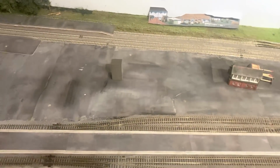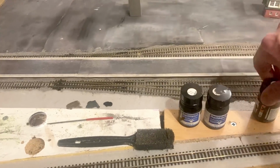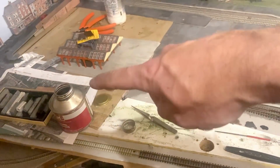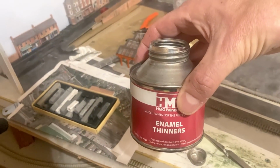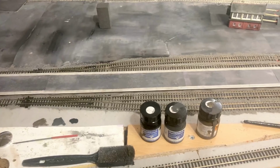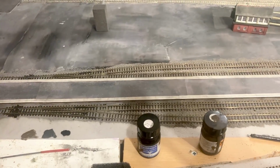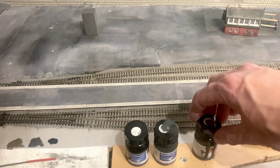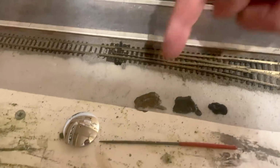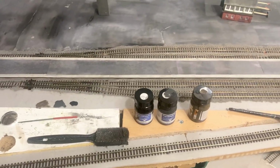So, paint. I've dug out my Railmatch paints from last time. These are enamel paints, so enamel thinners. This was the thinners that came up when I searched for the best type of thinners for Railmatch paints. So make sure you get the right type of thinners. We've got black, we've got 403, which is roof dirt, I think, and 405, which is dark rust. So dark rust, roof dirt and black. And thankfully they are still liquid inside there.